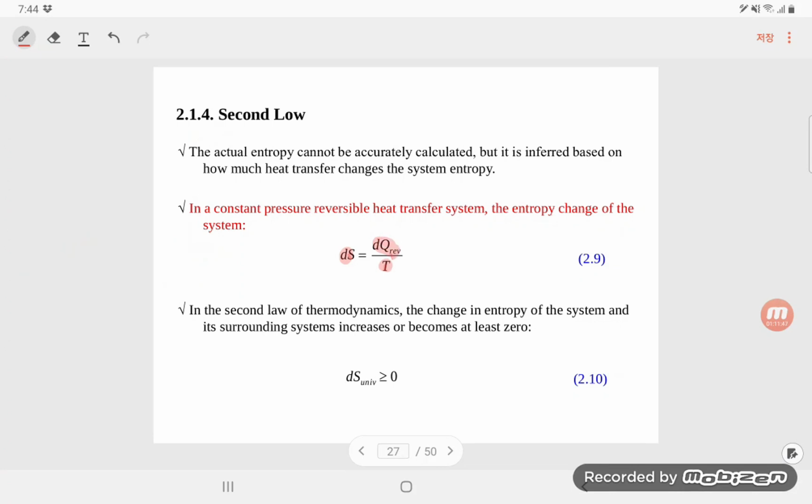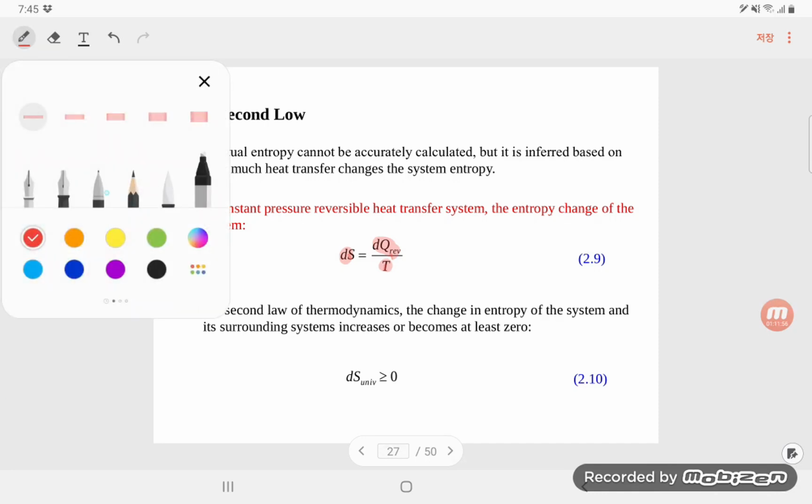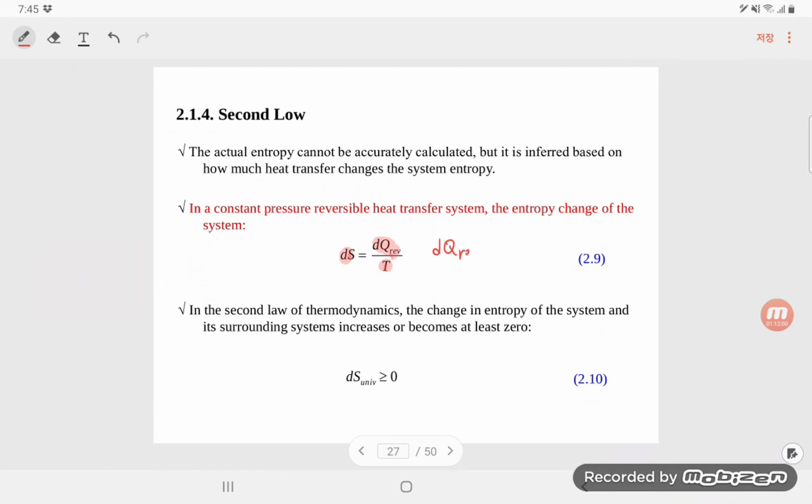So in a constant pressure reversible heat transfer system, the entropy change of the system is dQ reversible over T. Only this case is ideal, TdS, but we will use it. Remember that dQ equals TdS. In the second law of thermodynamics, the change in entropy of the system and its surroundings increases or becomes at least zero. The zero is the ideal case, and in a real process it always increases. Okay, but just remember the ideal case here.